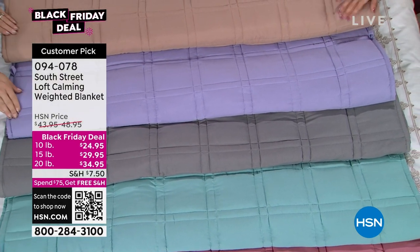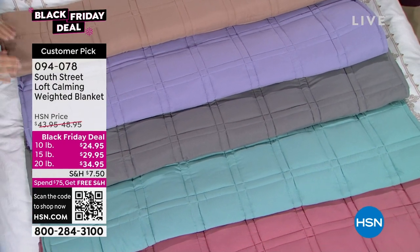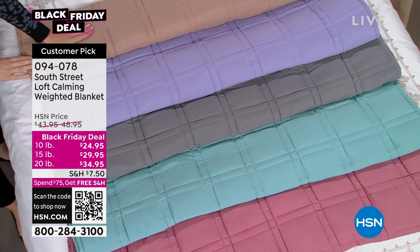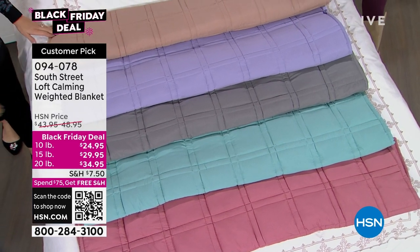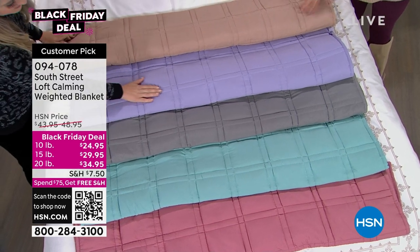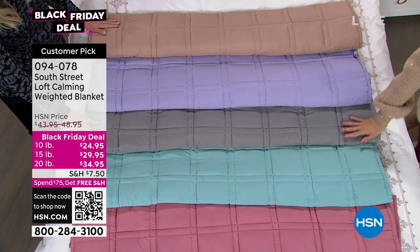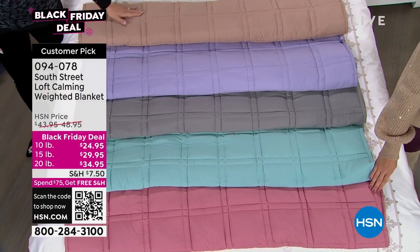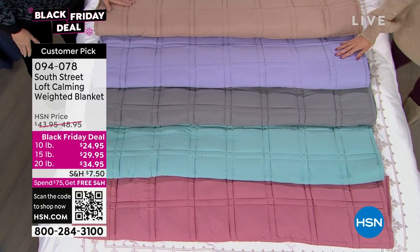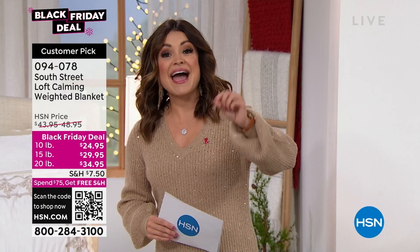But because you're watching now at the debut, we have all colors and all weights. The rule of thumb is ideally the weight you choose would be around 10% of your body weight. So we have a 10 pound, a 15 pound, and a 20 pound blanket. We have these gorgeous colors: taupe, lilac, gray, aqua, rose, and a blue, which is like a denim blue color.